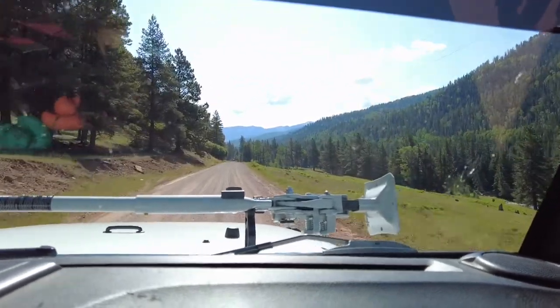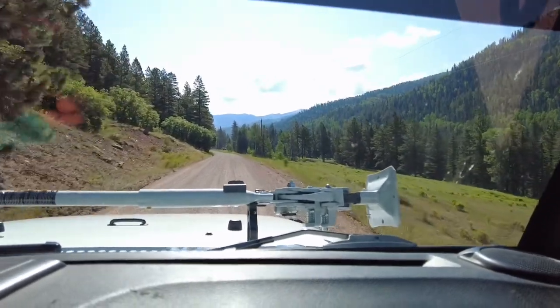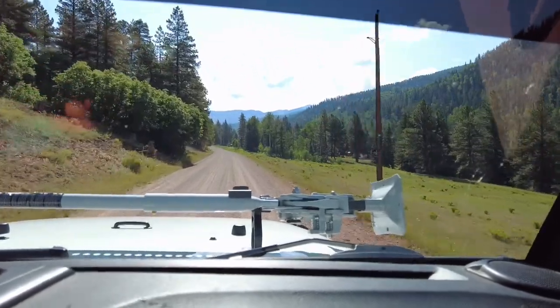Yes, so we're hoping we're gonna see it. And how long's the hike? Mile and a quarter to get there, each way. So we're gonna take you along, show you this geyser.